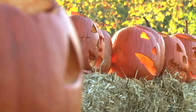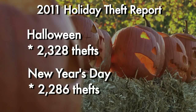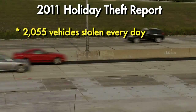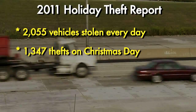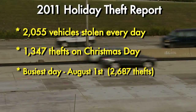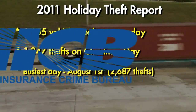Halloween may not be an official holiday, but it's scary for car owners with more thefts than New Year's Day. In case you're wondering, on a typical day, 2,055 vehicles were stolen across the U.S. By comparison, only 1,347 were ripped off on Christmas Day. The busiest day of the entire year was August 1st, with almost twice as many thefts as on Christmas.